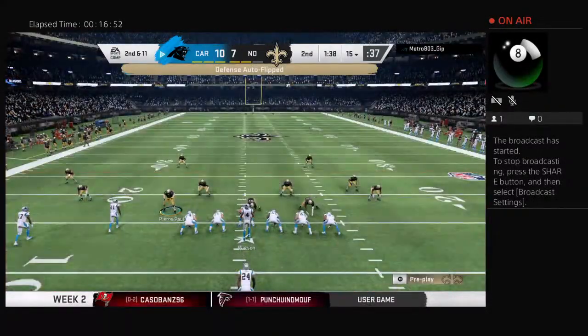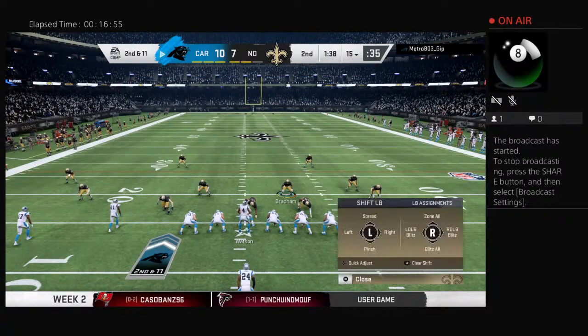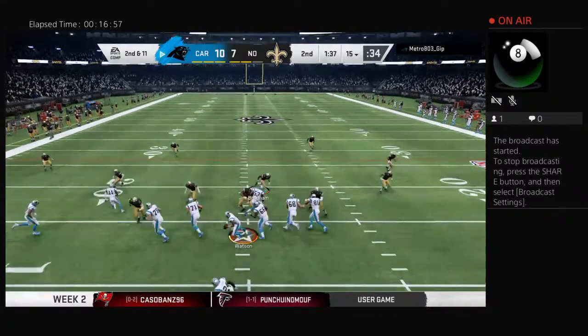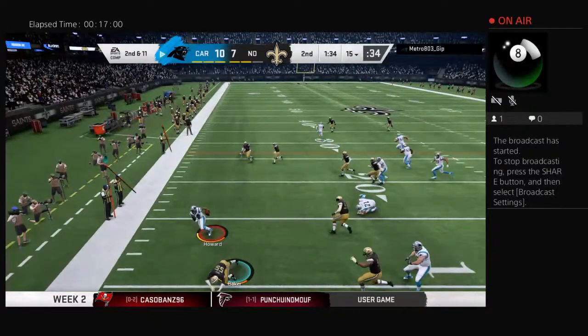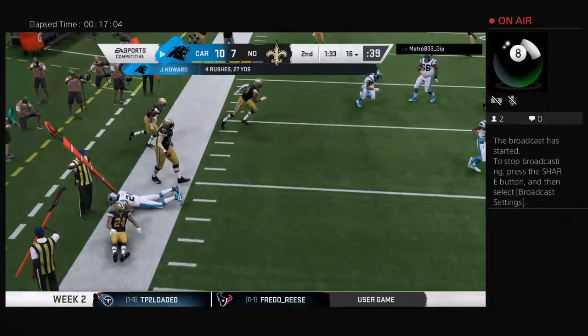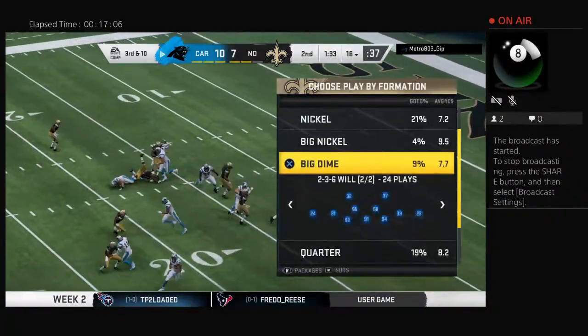After the loss to start out, here's 2nd and 11. Better bring it. You better bring it. Running with Howard. Let's go. A gain of a yard gets them back where they started. Now it's 3rd and 10.